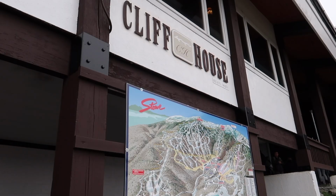So we basically made it to the top. Definitely not for the weak. Took about an hour and 20 minutes. We had to stop a good amount just to catch our breath, take in the view, take photos, take a sip of water.